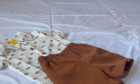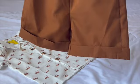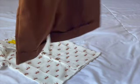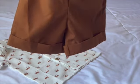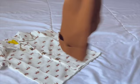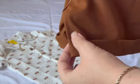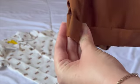Alright, for this one, this is one of the outfits, and I feel like this is the only one to wear. I feel like the shorts were oversized. Same size, 6 to 9 months. So I think this is the first pants that I associate with an inconsistency with their sizing. It is a little bit bigger. I'll post a picture so you can see the difference.